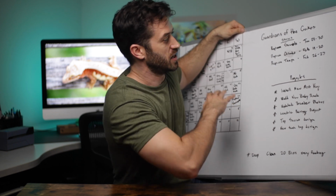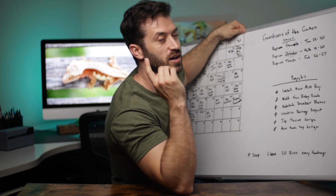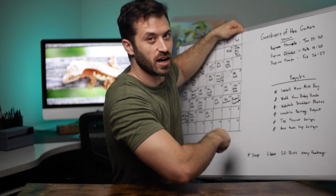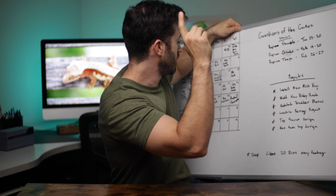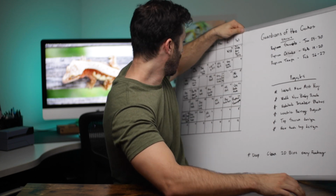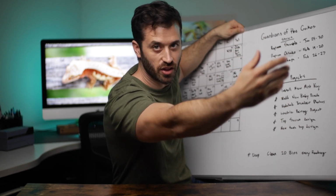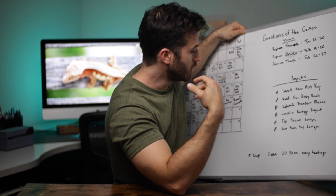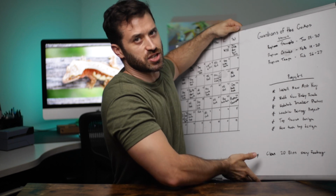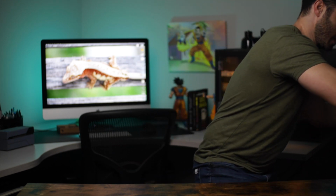So this works with us, and it's big and in our face too. When we walk in the gecko room, we're looking right at this and we know, all right, today we got to get this done or this done. We have to feed the day geckos today. The new Caledonian geckos need to get fed. We have a show coming up this weekend. Someone's picking up a gecko at this destination on this date. We write that stuff down on here. Yeah, a ton of different things. So super useful, keeps us organized, because let me tell you, I have the worst memory, so that definitely helps us out.